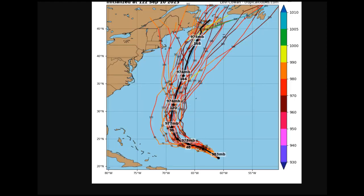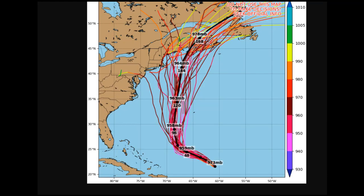All right. You can see the ensemble models from the European. There's Bermuda right there. So they're to the west, and they do go up towards Nova Scotia. There are a couple lines out here that I know people that live there like to see, that line. Oh, that line, that means it's going to hit us. What you're looking at is basically that black line. That's kind of more of the average of all of them.